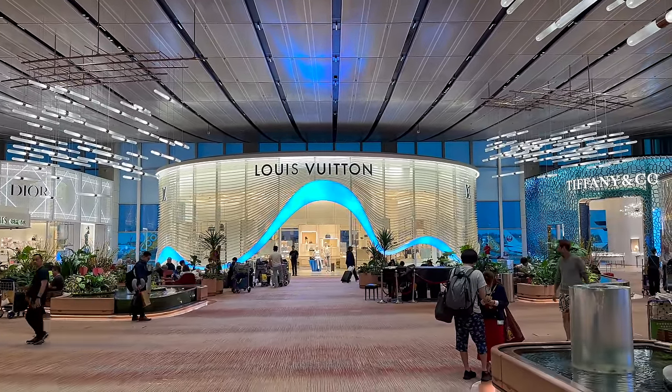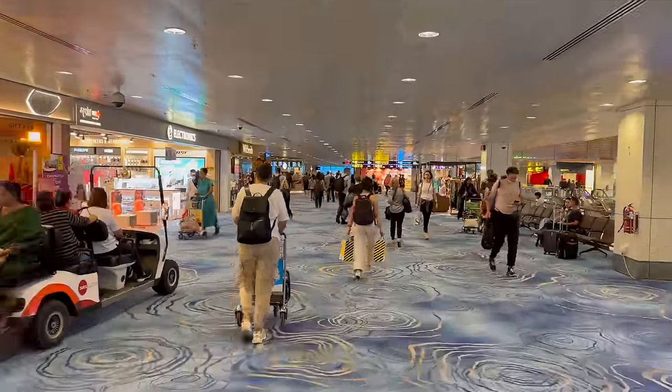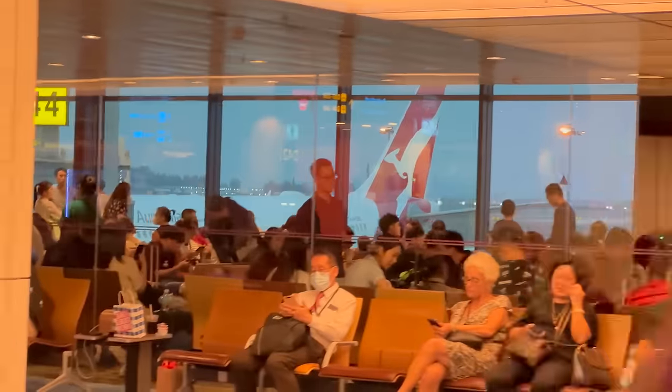Now it's finally time to board our flight to Sydney. We're departing from the D gate today, about a 5-minute walk from the lounges. You can hear a lot of Aussie accents around this area. All the Qantas planes are parked nearby.